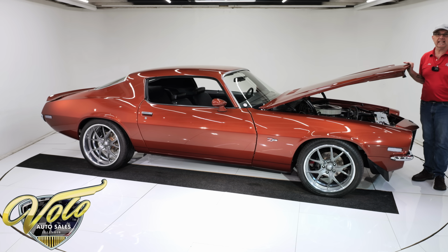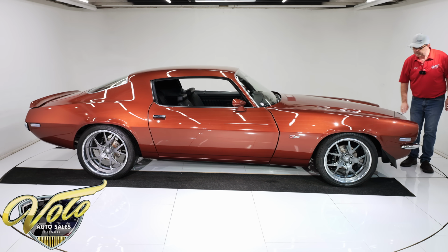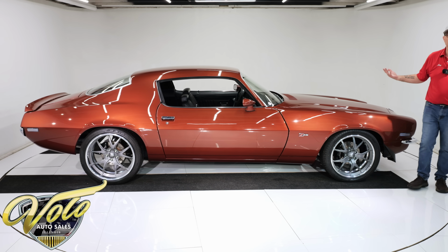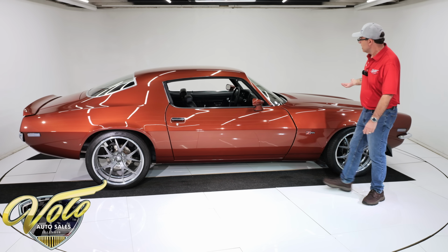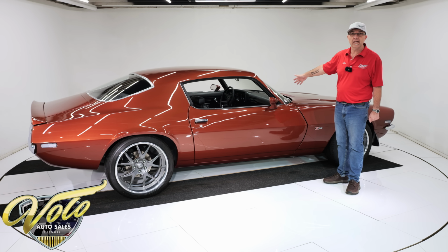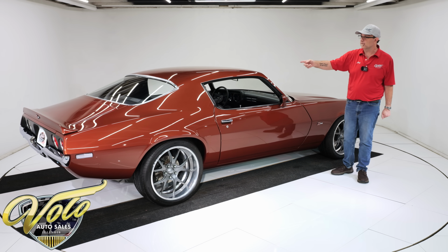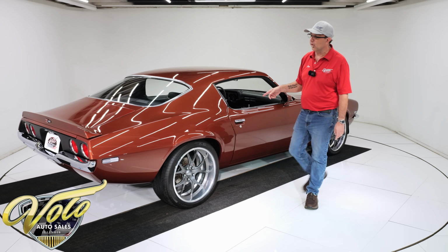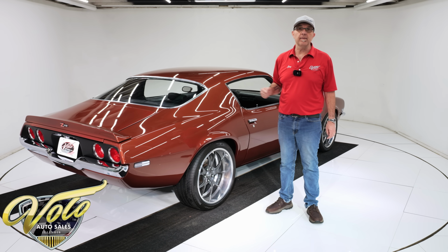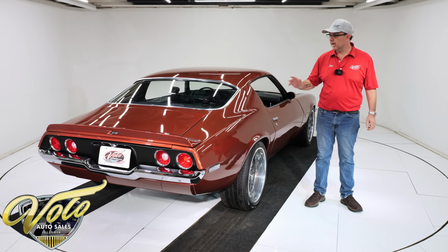Great sounding stainless steel dual exhaust with MagnaFlow mufflers. You look up at the motor, it's still spotless, has a high torque starter, Turbo 400 automatic trans with a polished aluminum pan, rebuilt drive shaft, goes back to a 12-bolt rear end with 3.73 posi gears. It has an aluminum girdle cover on the rear end.